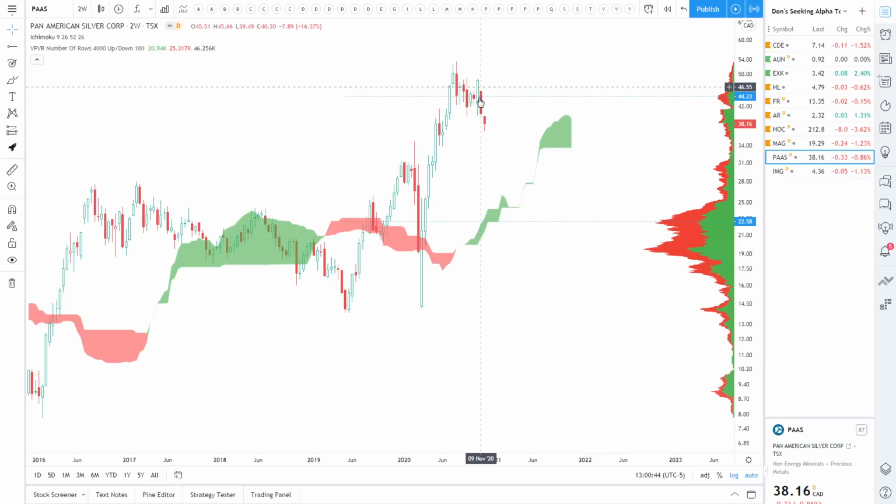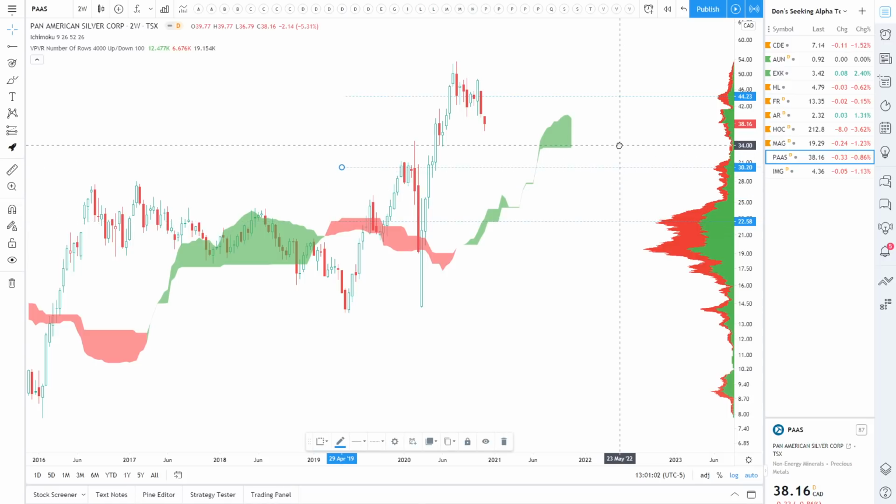So below that volume defined node, but still in the Ichimoku cloud defined uptrend with this green inclining support. So until this closes back maybe above 45, you've got to be careful because there's not much support right here. You're still in an uptrend, but you don't want to.